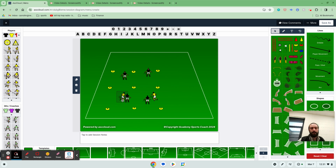And we'll play a game here. I think it would work a little bit better if we had the additional player to create the overloads. But essentially what we'll have is we're playing keep away. So black is trying to possess against yellow. Yellow is trying to possess against black. But they're not allowed to leave their grids.